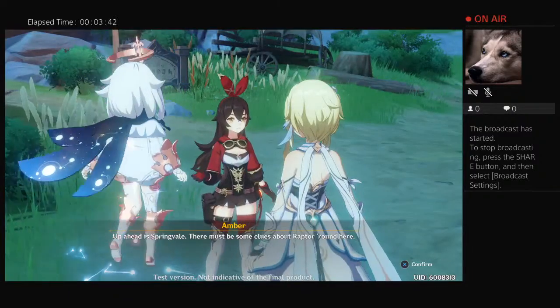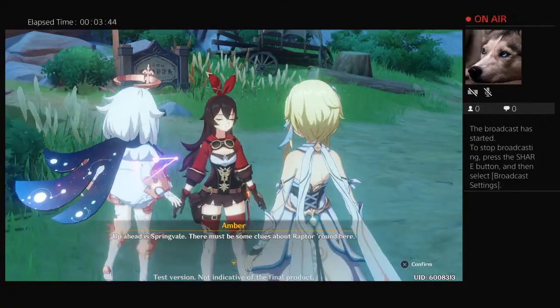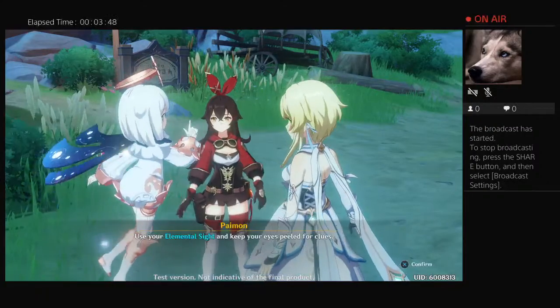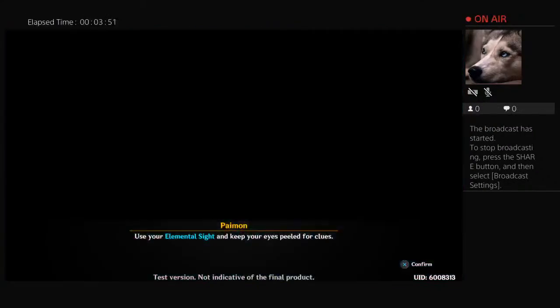Up ahead is Springvale. There must be some clues about Strangebird round here. The sister from the cathedral put some secret animal markings on the art. Use your elemental sight and keep your eyes peeled.